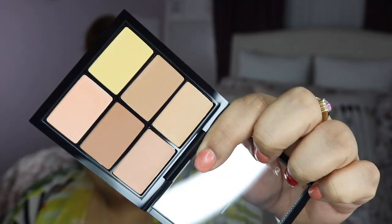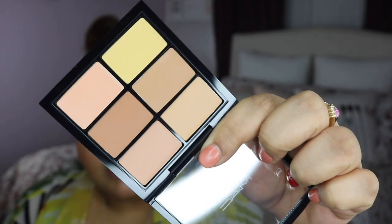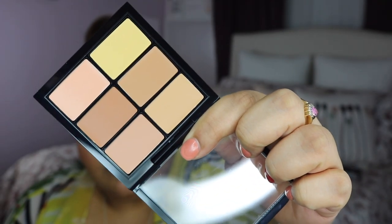I went to MAC. I just purchased one of their Pro Conceal and Correct palettes in the color medium. It has 6 different colors. There's a yellow tone, a peachy tone, a couple of foundation tones that you can honestly make your own foundation, I guess. That's what one of the ladies was telling me. So I'm excited to use that and try that out. That's the only thing I purchased.